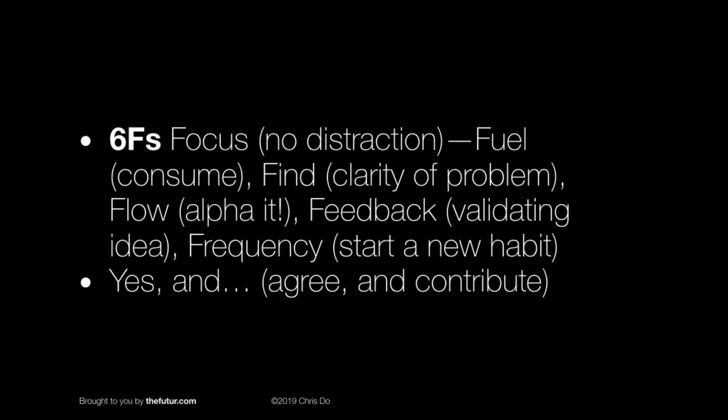You need to find. This is having clarity of the problem. In order to solve a problem, we need to know where it is and what it looks like. Flow, this is it. You're going to alpha it. Let it go. Don't edit. And feedback, this is where you can validate the idea to make sure you are not crazy.